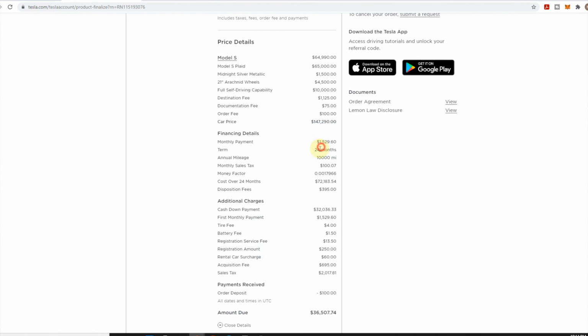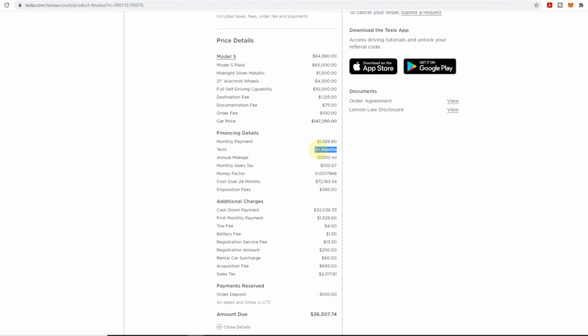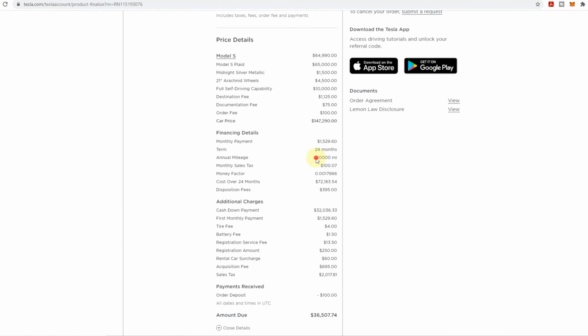So again, here's the monthly payment. I lease it for 24 months because I'm a car nut. I like switching in and out of cars frequently, and I love that Tesla offers this because not all car brands offer this 24-month leasing. You have to keep it for 3 years, and after about 2 years, you're absolutely done with the car. So I leased it for 2 years. I leased it for 10,000 miles because I live about 3 miles away from my office.